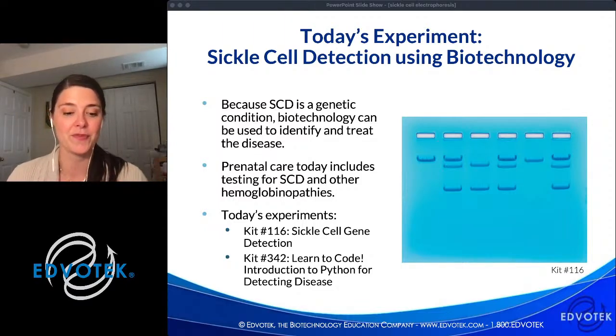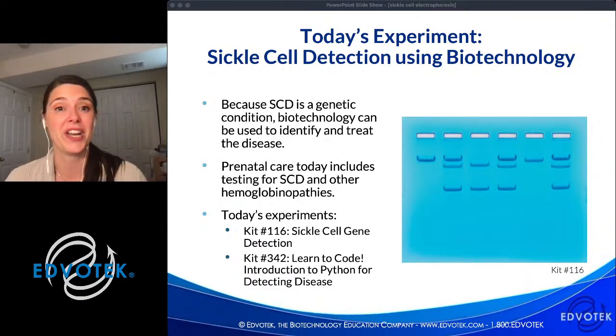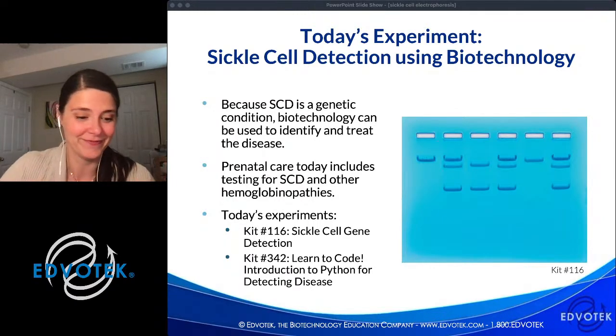Let's get started with our electrophoresis experiment. As always, if you have any questions, please put them in the chat box. We'd love to hear about you if you've done this experiment. If you're planning to do this experiment, we want to hear what you're doing in biotechnology, or if you want to tell us about your pumpkins, tell us about your science pumpkins. We love to hear that too.